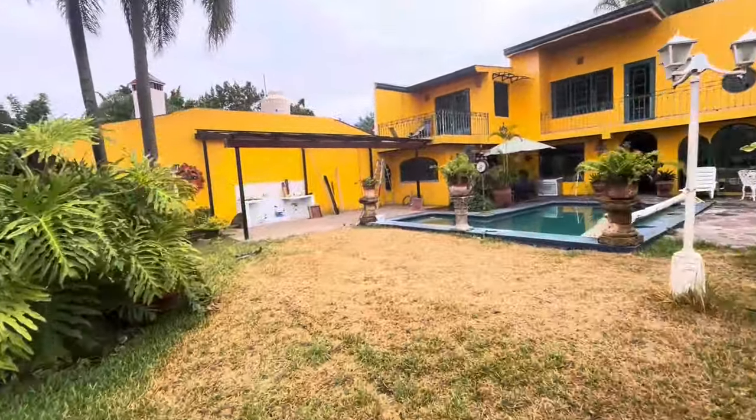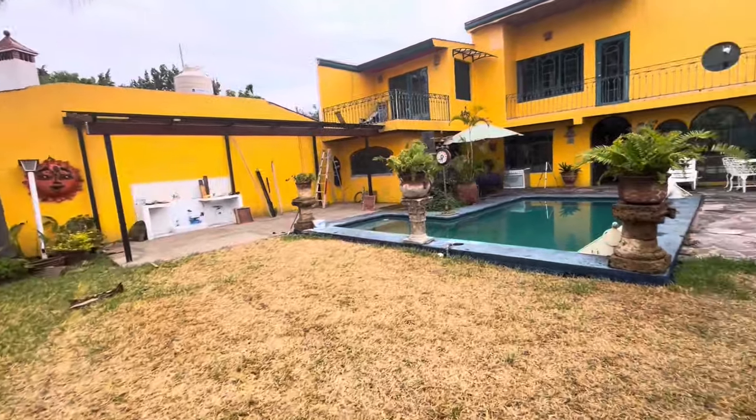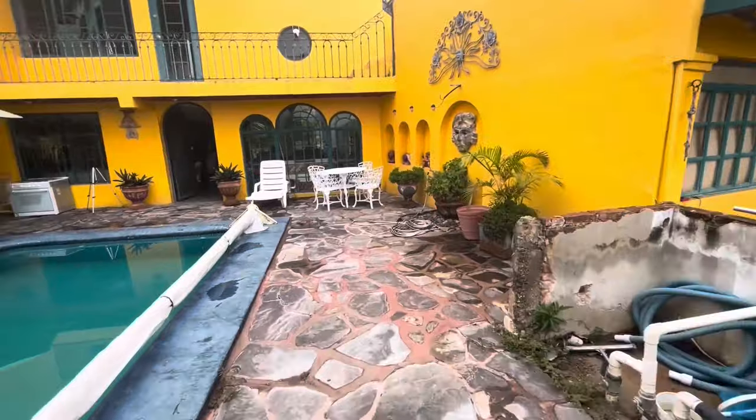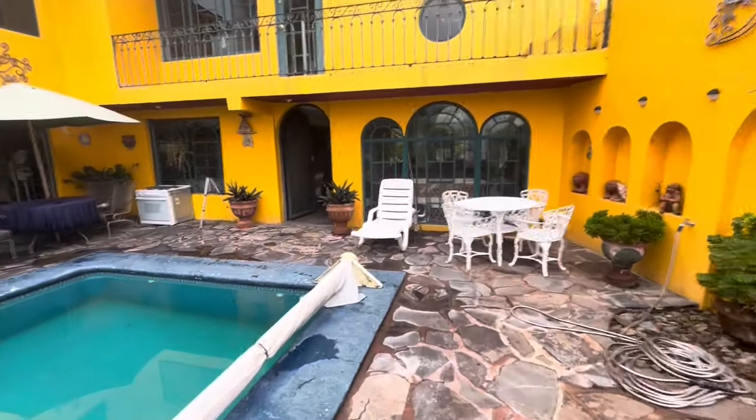Making some progress on the new outdoor kitchen living room. Get back to that in a bit. Let's go see the front yard.